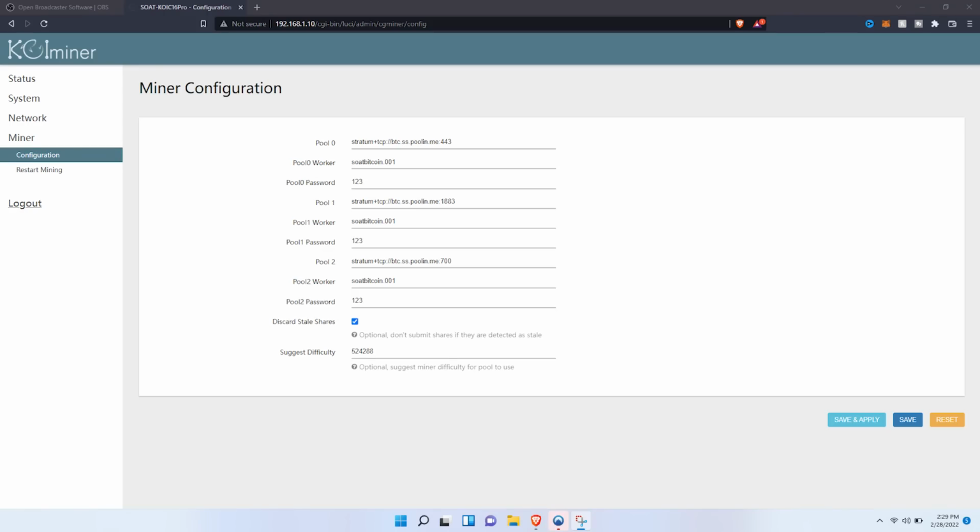When you get logged in, you're going to basically see a miner configuration setup where you can set your pool worker, and then of course your pool password and all of that with backups. You have 3 pools for backups, so if one fails, it can fail over to another. And this is pretty standard across all of it. It will suggest a pool difficulty, but if you want the pool to decide that, you can uncheck that option.